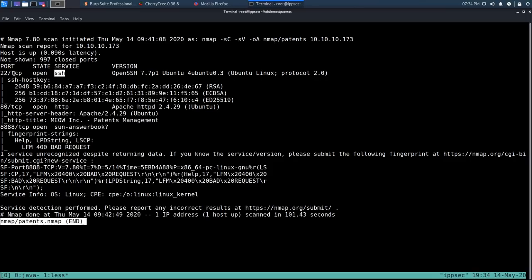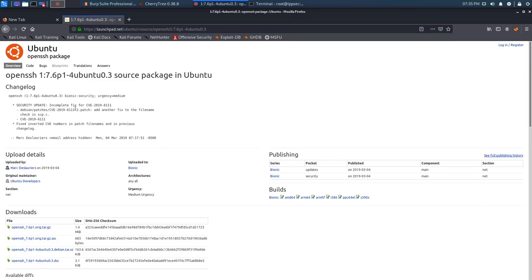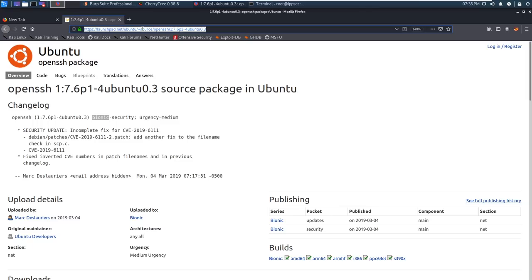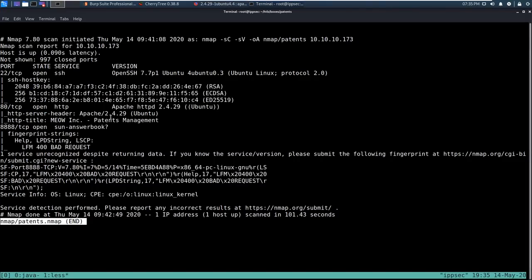The first one being SSH on port 22, and its banner tells us it's an Ubuntu server. And I believe if you Googled this with Launchpad, it's going to say it's Ubuntu Bionic. Let's just Google that. I meant to say Launchpad, not Ubuntu, but it looks like we got it anyways. So we can just look at this package and we see it is part of Bionic. So we have what distro of Ubuntu it is. It was also down here as well. HTTP is running 2.4.29. And again, if you just search this, if you do Launchpad httpd 2.4.29, you will also get that it is Bionic. So just a quick way to identify what distribution it is.